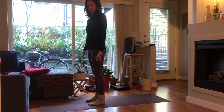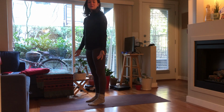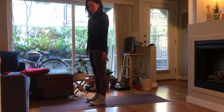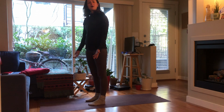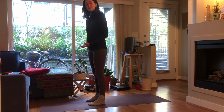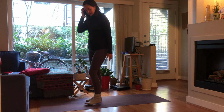Good, so you might have felt in some of those poses we've done already the different types of energy that these yoga poses can bring us. For example, rock pose, what kind of energy is that? Yeah, good, so that's more of a calmer pose, whereas boat pose, what kind of energy do you feel in your body? Yeah, so that's more of an energizing pose.